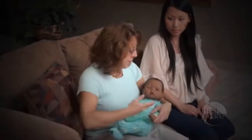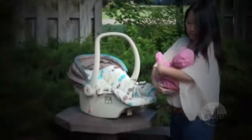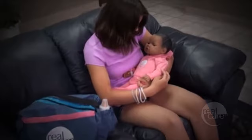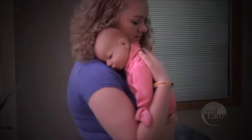There are many lessons you can learn from RealCare Baby, a lifelike experience of caring for a newborn. RealCare Baby is programmed to be very realistic, from cooing and crying to needing to be fed, changed, and handled with loving care. RealCare Baby comes with all the accessories you will need to experience caring for a real infant. Let's look first at Baby.